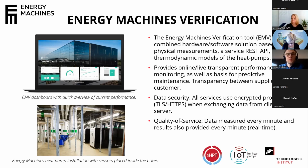That's quite important for a heat pump, because the surrounding conditions are changing a lot, and it's nice for the customer to know that the heat pump is doing what it should. To highlight a few things, data security has a lot of focus in this solution. Energy Machines use encrypted protocols like TLS and HTTPS when exchanging this data. The data is provided in real time: data is collected every minute, and the results from the modeling are also updated every minute.